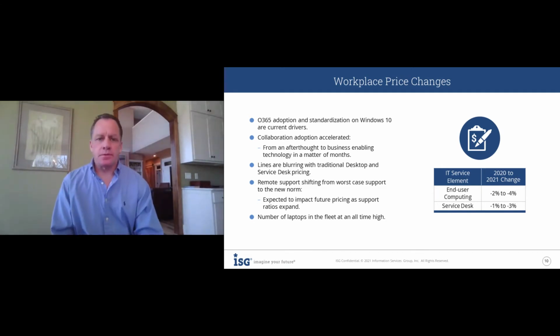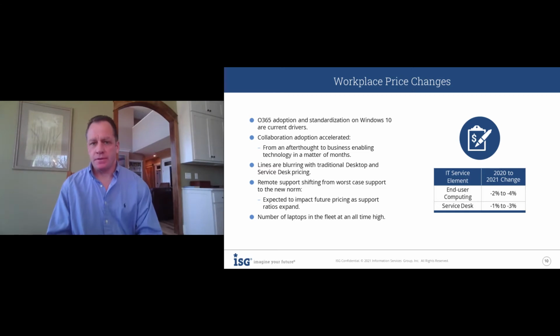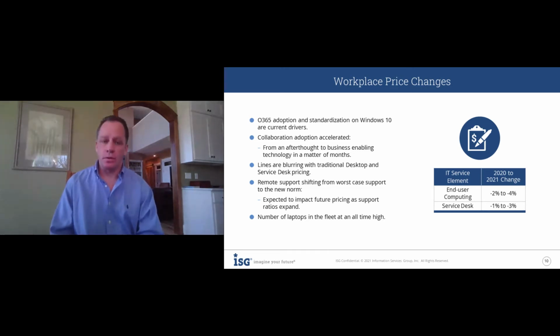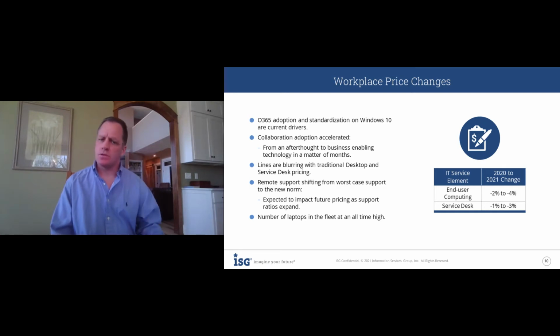So the first area is really related to workplace. And workplace, we define as end user compute and your service desk. And the first point really is that Office 365 is now widely adopted. And evergreening is going to have an impact on support. Instead of being project based as far as your refresh cycles and updates, it's really moving through quickly as updates are made to machines. So it's causing the desktop support teams to have to adapt much more quickly.